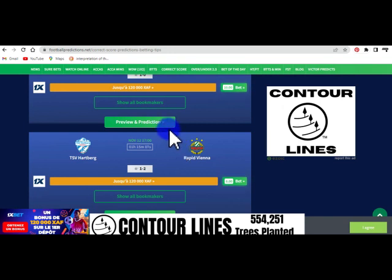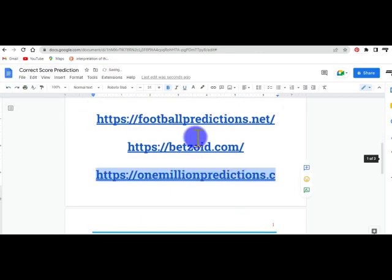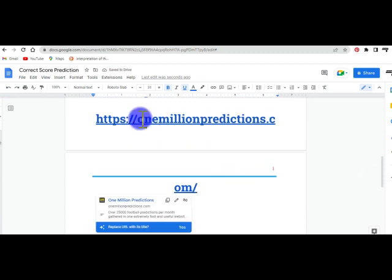So the next site which you can use to compare which of the teams have been mentioned is a third site which we are going to show you now. The third site is called 1millionpredictions.com. This is it here, 1millionpredictions.com. So it is the third site which you can use to compare matches.